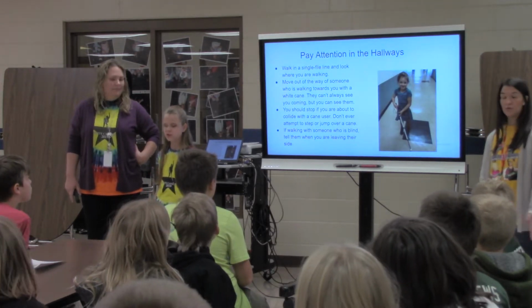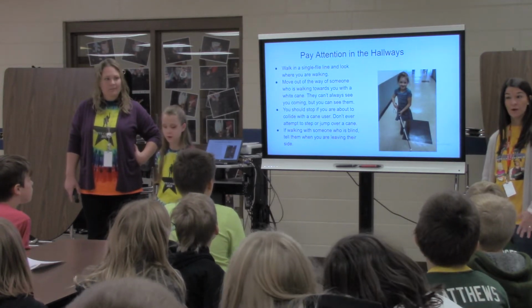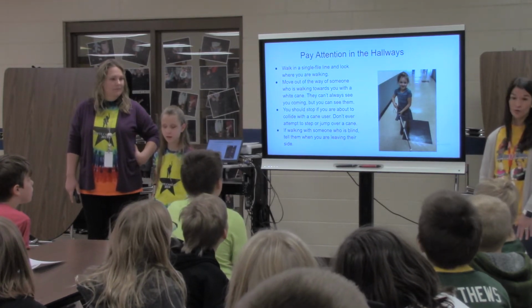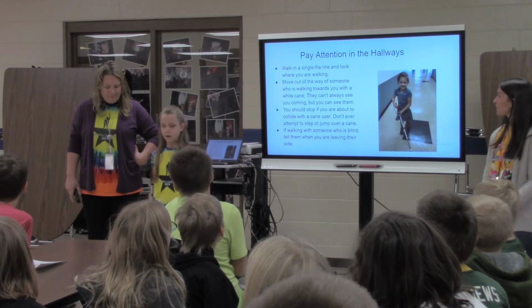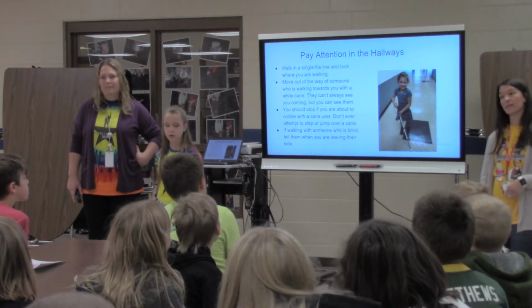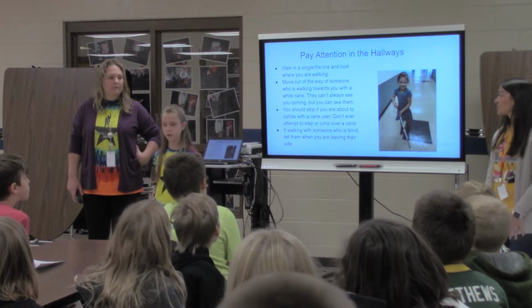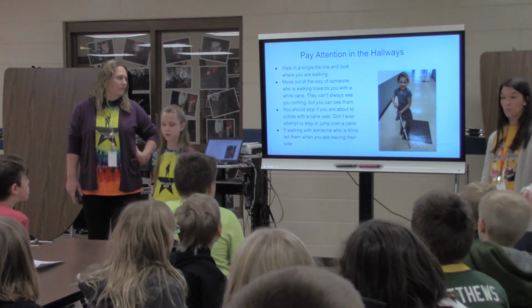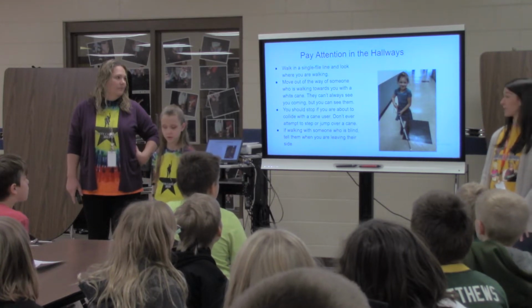All right, so here is what you can do in the hallway to help out Maddie. Walk in a single file line and look where you are walking. Move out of the way of someone who is walking towards you with the white cane, because you can see them, but they can't see you. You should stop if you're about to collide with a cane user. Never jump over a cane or step on a cane.